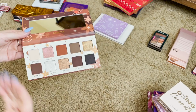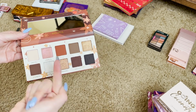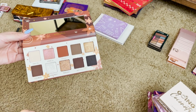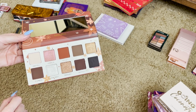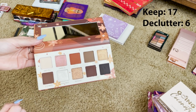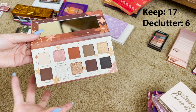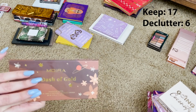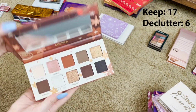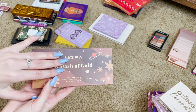But again, these are my tones: browns, warm tones, a red, some golds, a deep dark brown, a transition shade. I mean, really an inner corner highlight. So I've been using this one. I'm reaching for it a lot. So I am going to keep this one. And I think I'm actually going to put this in my summer drawer just because it's got some basic browns that I might need to pull from.